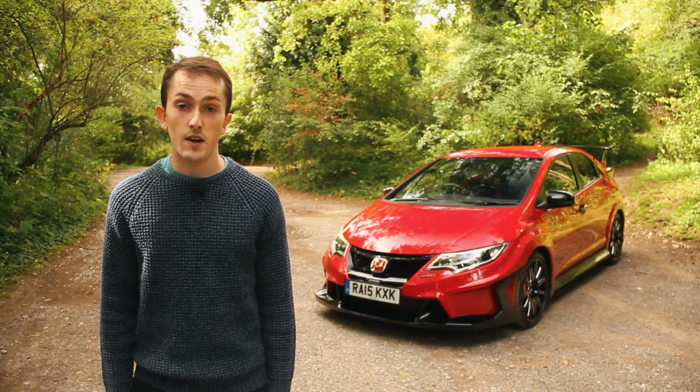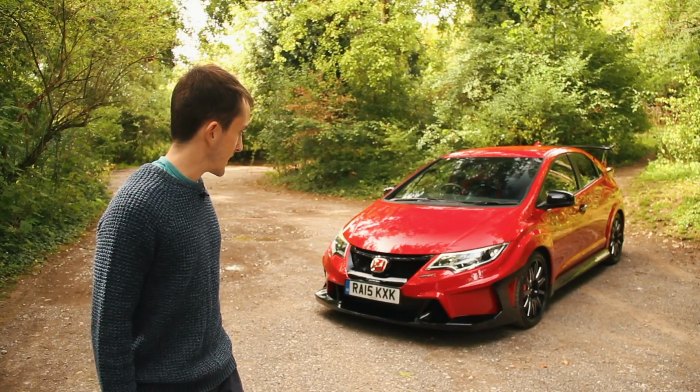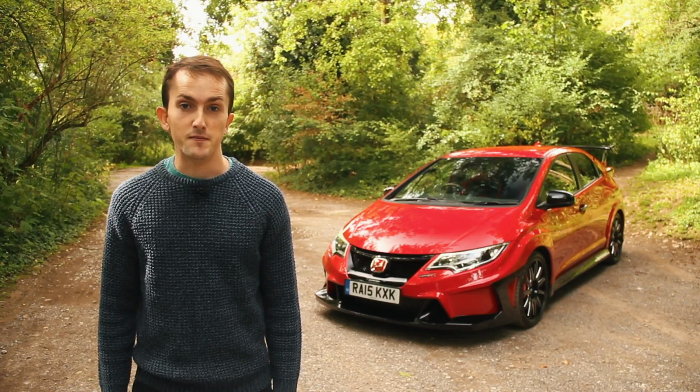This is a Honda Civic Type R, specifically Honda Civic Type R FK2. But as you can probably tell from the bumper and the wing and the badges, it's not an ordinary FK2. This is a Mugen.